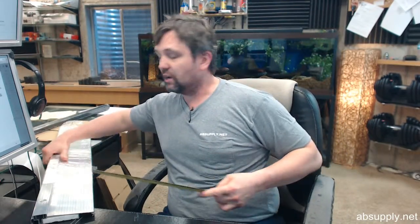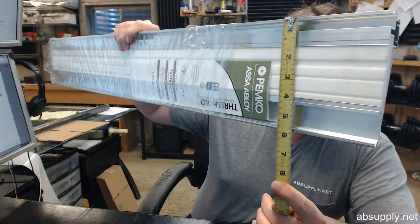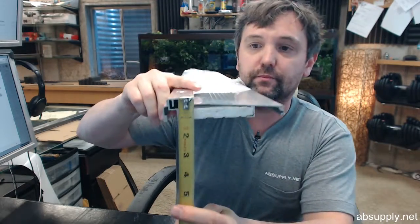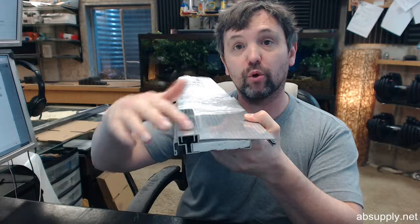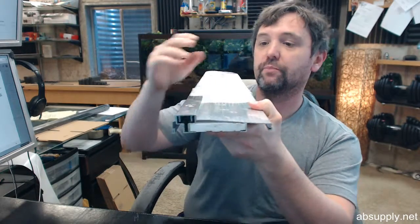Now, moving forward, the dimensional properties of this threshold. 5 5/8 is the width. The height of this threshold is going to start out at 1 1/8. This will allow you a 1/4 inch adjustability, so it will go from 1 1/8 to 1 3/8.